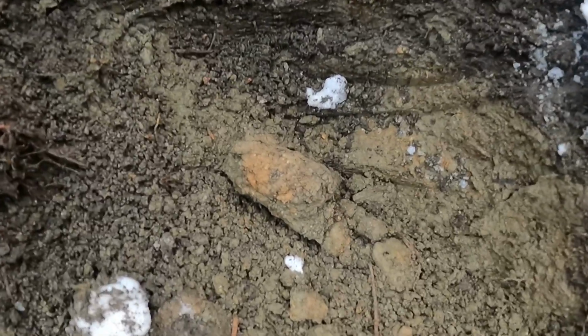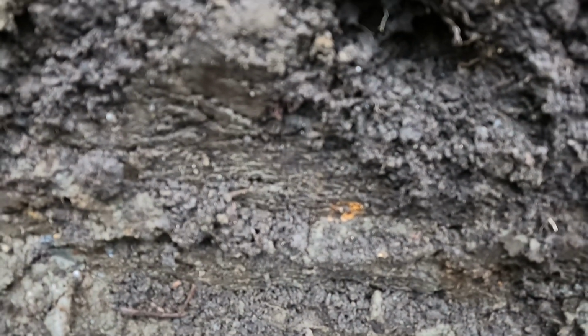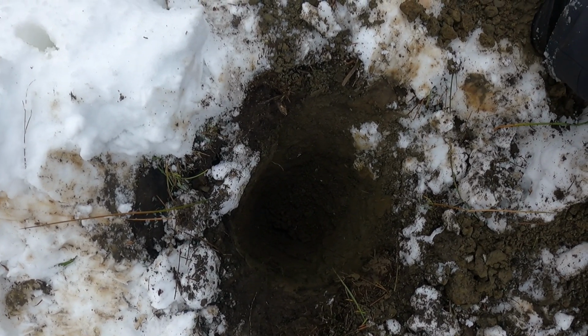Starting to get into some of that red on some of this stuff and on the sidewall a little bit. Keep digging. Getting down there. This thing's about a good solid 3 feet deep now.